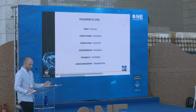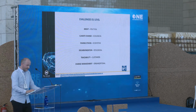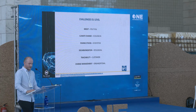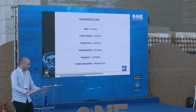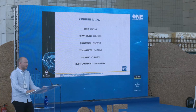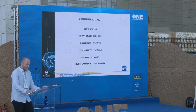When it comes to decarbonation, as you all know, carbon neutral policies are everywhere. We have to meet the rising degrees objectives determined by the EU. So it's a very big stake for maritime transportation, which is the number one way of transportation in the world.